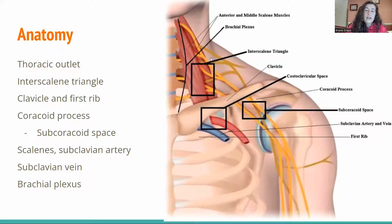You could also get thoracic outlet syndrome a little bit higher, and that would be in the interscalene triangle. This is where all the scalenes, remember we have our 3 scalenes, kind of cross over each other, the little holes between our scalenes, our middle scalene, anterior scalene, basically. That is where we will also see some entrapment of the nerves. And that's where we'll see more neurological symptoms versus vasculature symptoms.